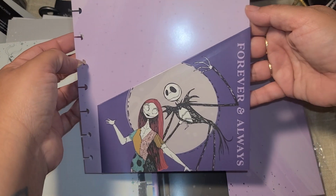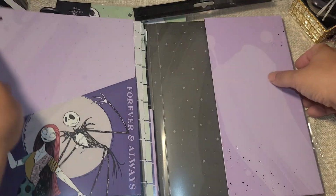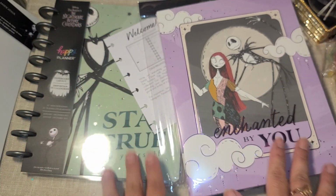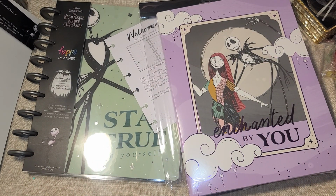Oh, pretty. And then we have like a little folder. Got Jack and Sally on both sides. And then just the little purple foiling over here. And that's the back. So there are the 2 items right there. I'll do a separate video for everything else. Because like I said, this is getting kind of long.